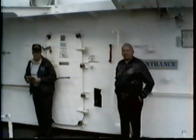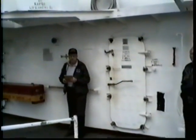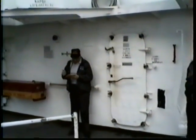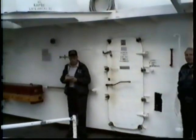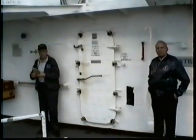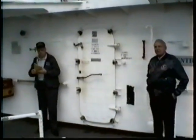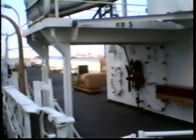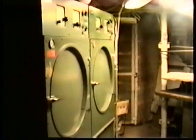There's Buddy Sturgis, who's been the curator since the ship got here, and there's Abner Dare. We all know Abner. He was a chief machinist mate on the ship, lives here in Charleston, and he and his wife are down here several times a week working. And these two people are two of the primary people responsible for the condition of the ship now. So we're going to continue, and we'll go pass on to the quarterdeck, and then down into the wardroom country, and we'll start aft and work our way.